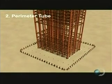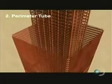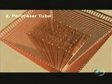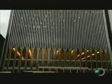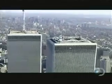And what made this structure so technically innovative was its steel perimeter tube. This is a series of massive columns that goes up all the way high in the building, ringed by very deep spandrel beams. It's like a box, and the box can be very, very tall. And it was very clear from looking at the building that you could see that strength.